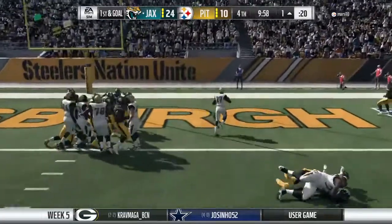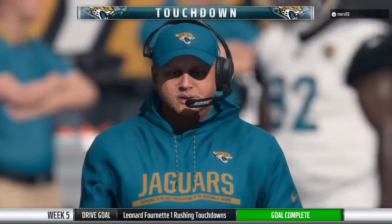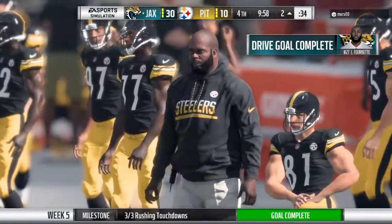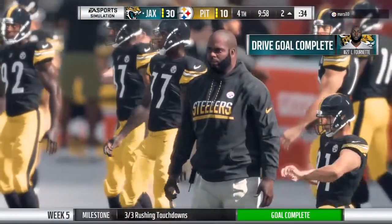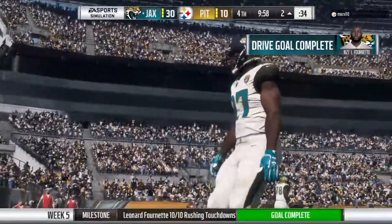They'll try and run for it with Fournette. And he'll take this into the end zone. Touchdown, Jacksonville. A great play there with his 3rd touchdown of the ball game, number 12 on the season. And the Jaguars add on to their lead.